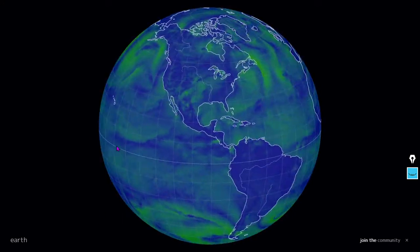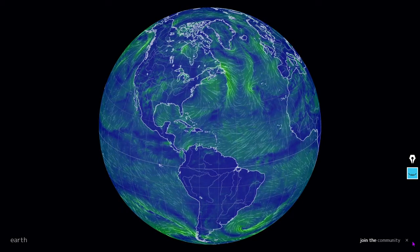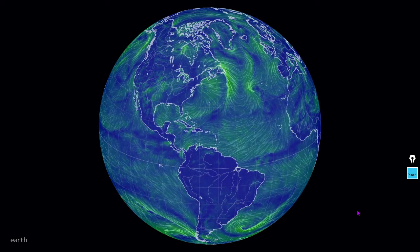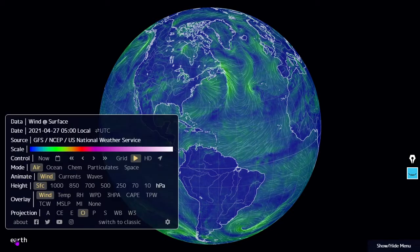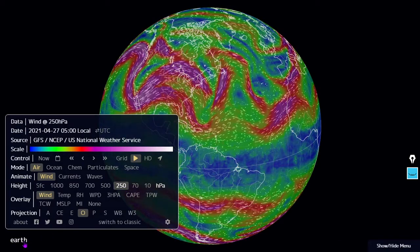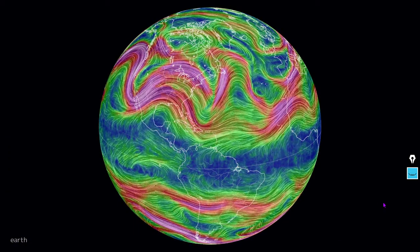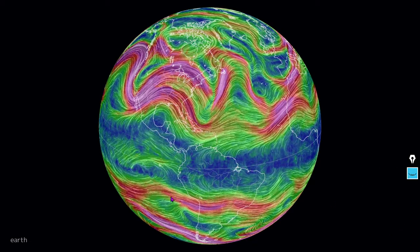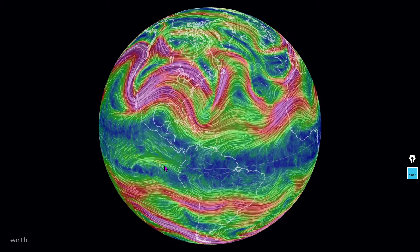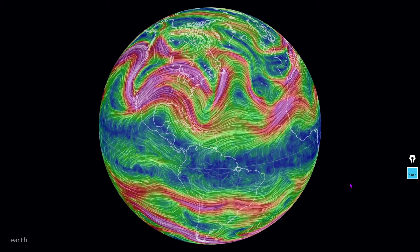How about the surface winds of the western world? There are those. We're on nullschool.net, by the way, if you're wondering what this site is, nullschool.net. There are the surface winds of the western world. Here are the jet streams of the western world. And you can see the eastern Pacific features some backward jet stream as well right there. Jet stream clearly blowing east to west.